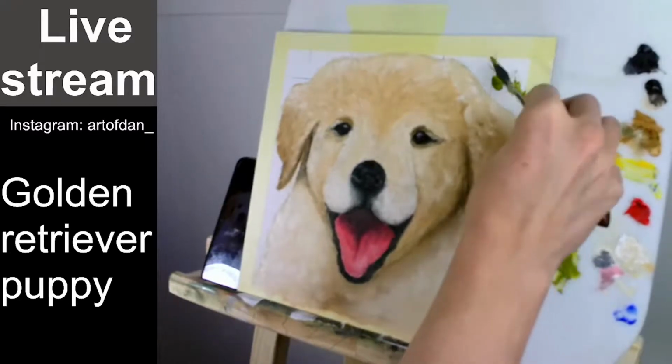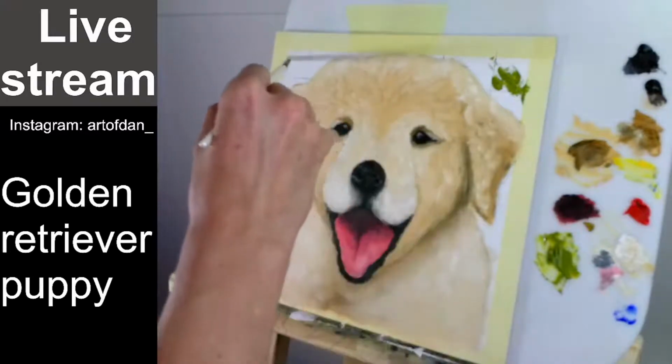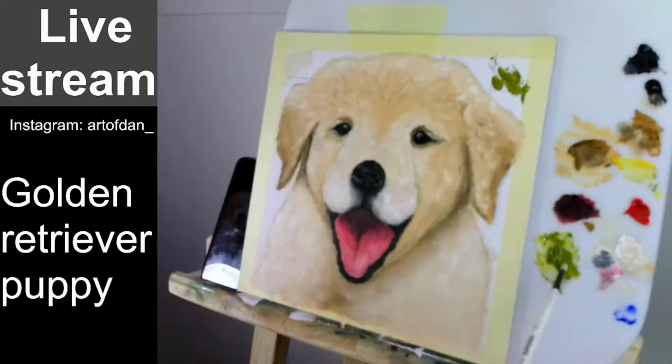I think it's not gonna be enough, but that amount. But okay, let's just cover first layer. I will use oil thinner, so maybe it will be enough, because I have some paints on it already.